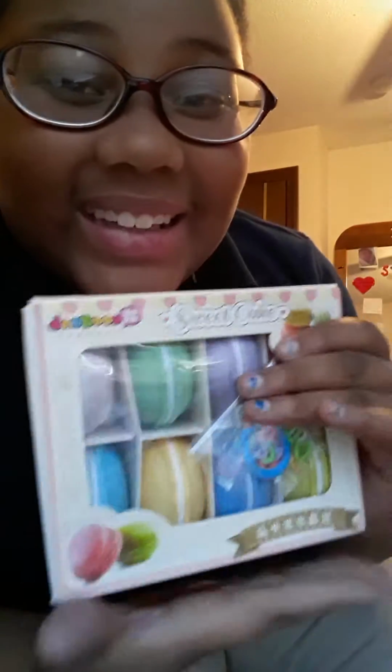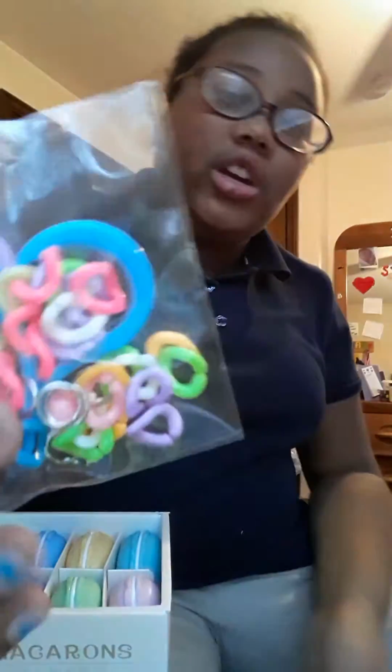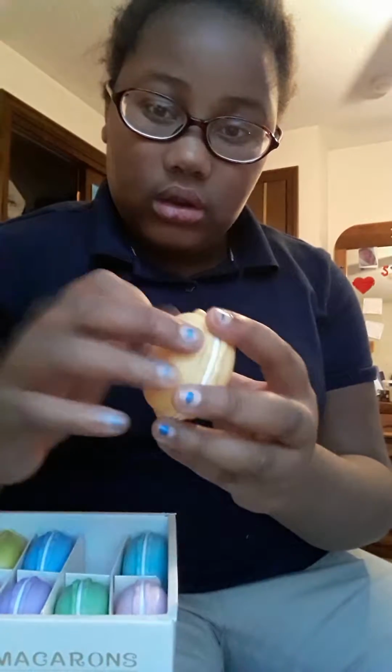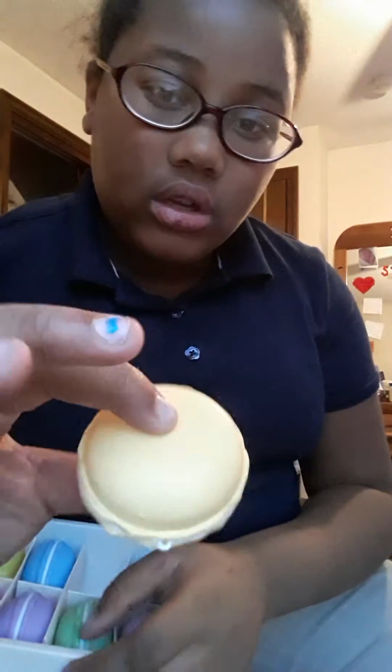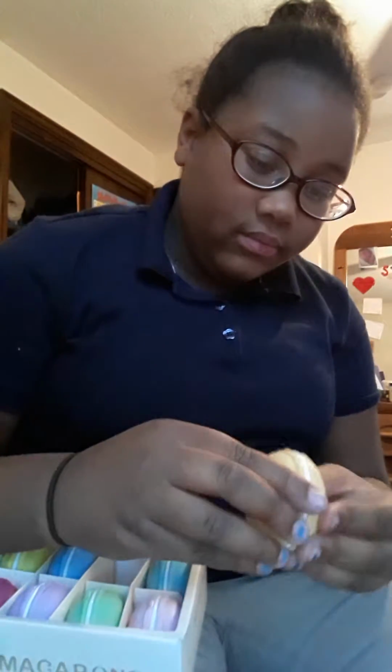Oh my gosh. The packaging is so cute. Dude, oh my gosh, look at them. So they're also keychains. Oh my God. This is like, it's hard. It's not squishy. It's not squishy, it's hard. God, I can't wait to open this and feel it.